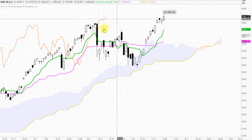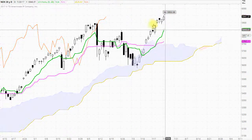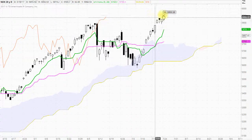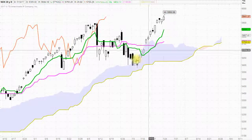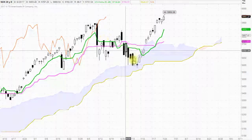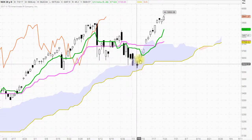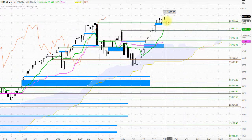In terms of Ichimoku, a strong bull market in all three timeframes, trading above the cloud, above the Kijun-sen, the Tenkan-sen, and the Chikou span is supporting the bullish activity in all three timeframes with solid upside momentum. This is a very strong recovery that we've seen from the Nasdaq 100 over the last couple of weeks, following some decent selling where the market mean reverted in that longer term time frame back towards the support at the Ichimoku cloud.